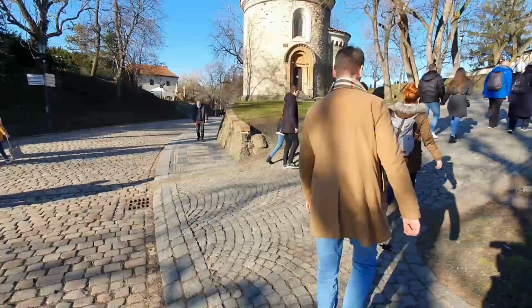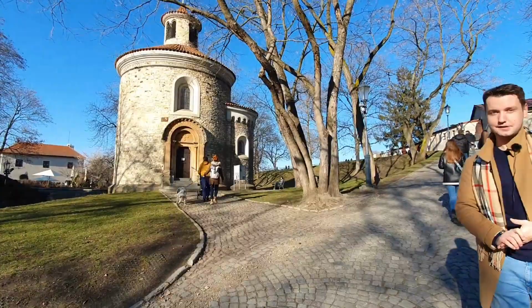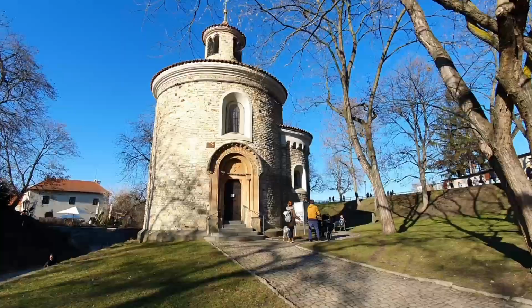Now over here you can see a rotunda of St. Martin from 11th century. Rotunda is a type of church, very simple. It looks like this, just one room inside. And this is how churches looked back in 11th century. There's only a few of them left in the whole country, in the Czech Republic.